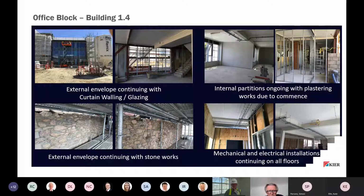We are continuing with the internal walls, metal stud partitions on all floors, and are due to close these in with plastering and mist coating works due to commence. Once we complete, we will be ready to commence the raised access floors, IPS and tiling. Externally, we'll continue with the stone wall into the building. Once complete, we'll be able to complete the roof flashings and cappings, and we're continuing with the curtain walling.